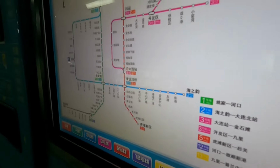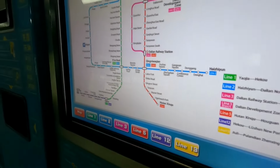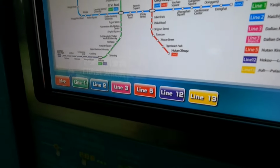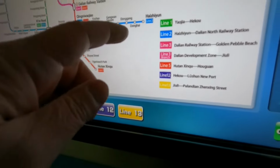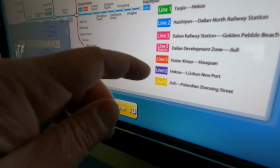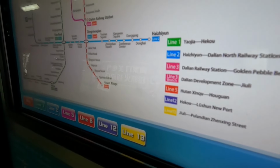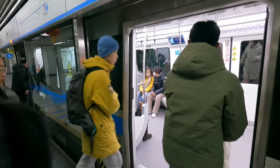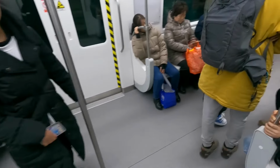Now here's the subway map where you buy your ticket. They do have an English option. You just hit that. Now it looks like they've got lines up through line 13, but if you count, line 1, there's 1, 2, 3, 4, 5, 6. There's 6 lines and then a branch off of line 3, so technically 7, I guess. After a lot of great effort, we made it.